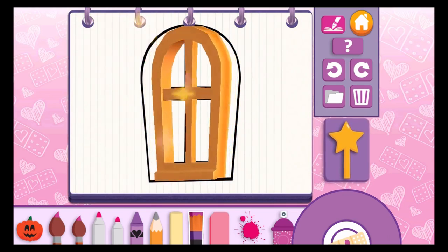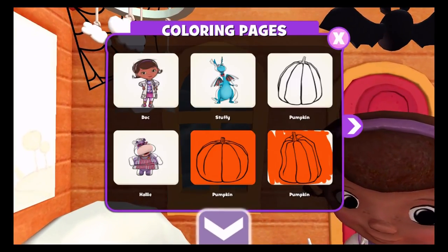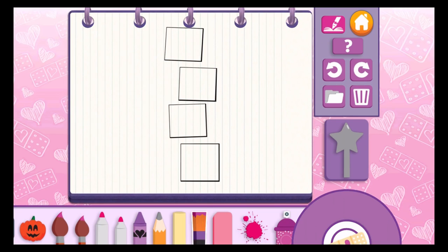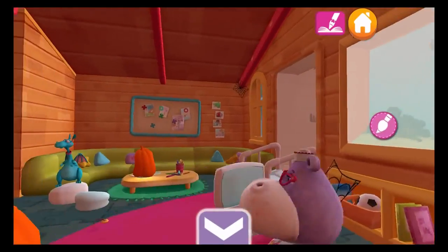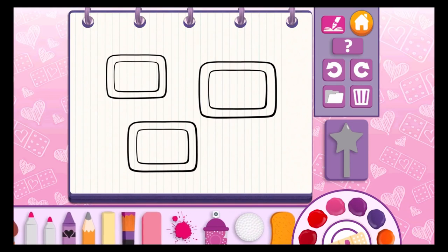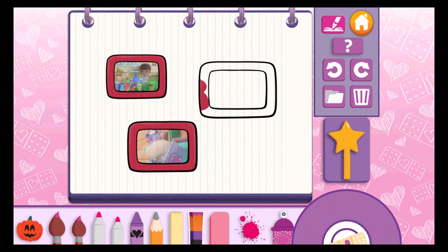That's amazing. These look amazing. Thanks. I've had some pictures. The magic paintbrush. I wonder what the magic wand is for. That's amazing. What cool drawings. Some pictures. The magic paintbrush. The magic wand? I wonder what it does.